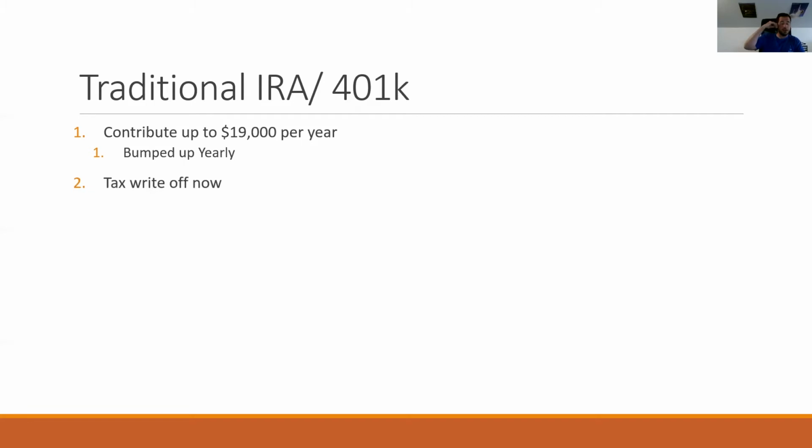When you contribute to a 401k, you get the tax write-off now. So what we're saying here is that if you make $100,000 a year and you contribute $10,000 to your traditional IRA or your 401k, you will only be taxed at a $90,000 tax bracket, even though you made $100,000 that year. So that's nice. You're kind of getting the best of both worlds at the same time there.